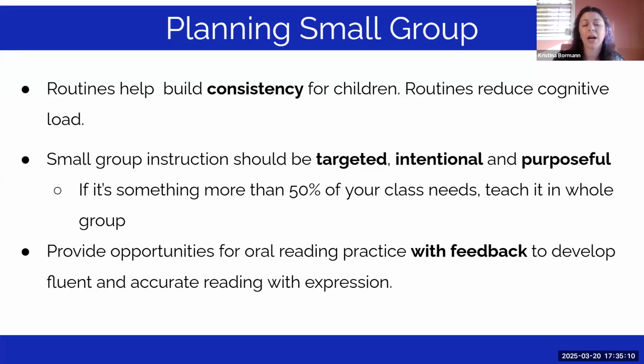One quote I like from Wiley Blevins, he always says that at least 50% of a phonics lesson should be devoted to reading and writing of connected text for all students, but especially for those who struggle. So we really want to provide a lot of time for students to be reading out loud with you, the expert, giving them feedback to refine their skills.